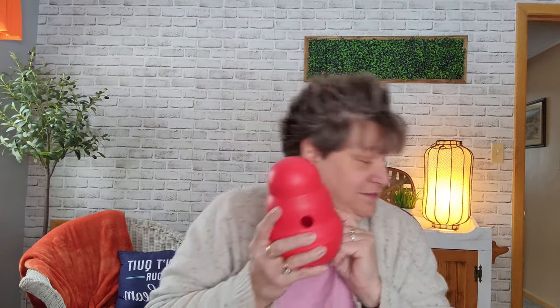So this is a puzzle. You put little treats in there and then you put it on the floor and let the dog push it around and then the treats come out of the side. So I am going to try this on Beans, hopefully after I get it washed up and cleaned up and sanitized and everything. But I will try it. Maybe I'll even get some footage.